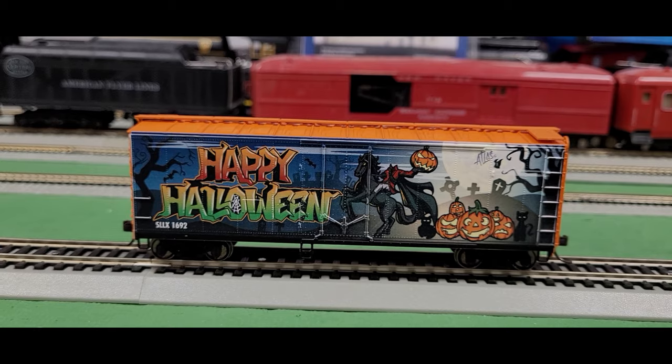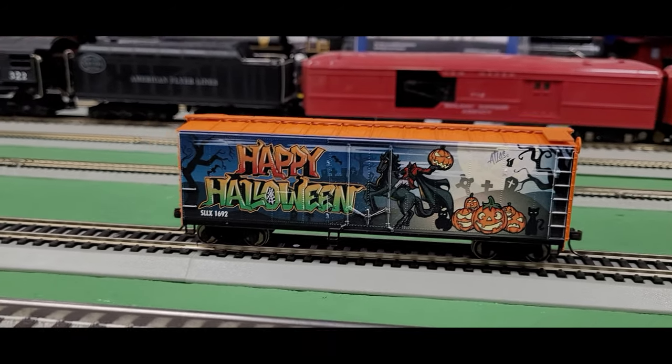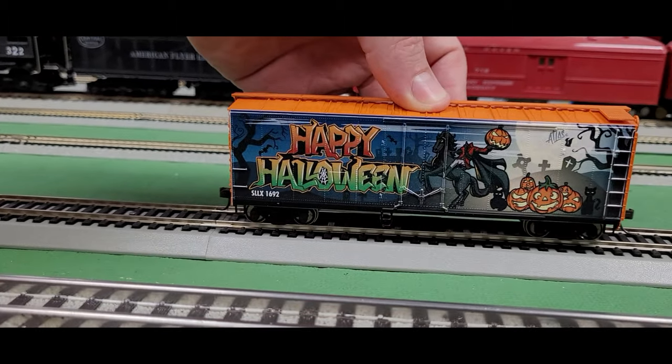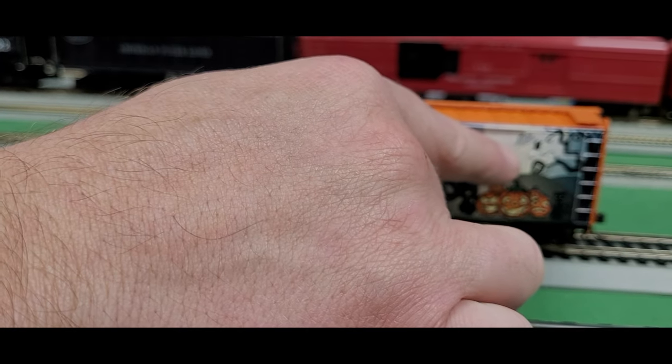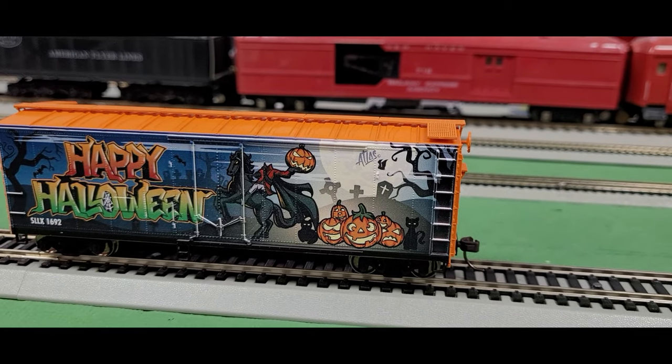Again, I know a lot of people do realism, but if you want to do a little fantasy, celebrate the holiday, here you go. We got a nice Atlas car here. And I do like the way this is actually a really quality car. As you can see, it glides across the rails there. It even says Atlas there. So you can commemorate this limited edition car from Atlas.